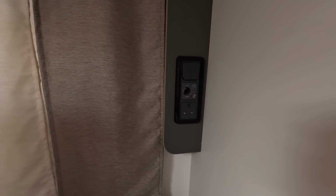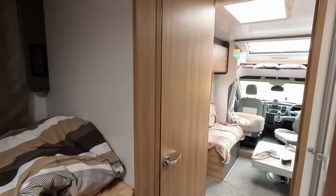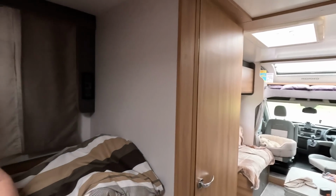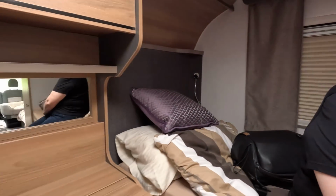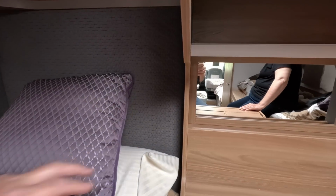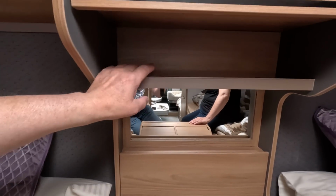Yeah, so a TV in here would be brilliant. I don't think we'd use a TV in the lounge. No, probably wouldn't so much. Okay. Beds are very, very comfortable though. They are. There's a little shelf up there. You can put stuff. There's a sort of a shelf here. Not really a shelf, but there is a shelf there.